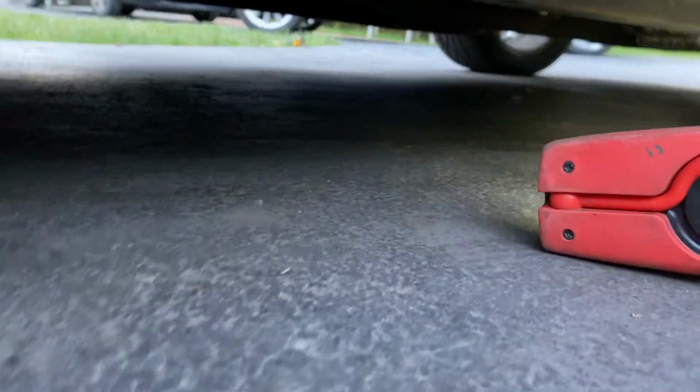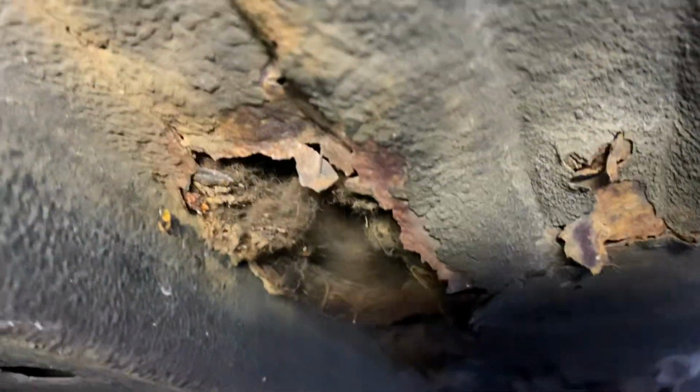Next thing we're gonna have a look at is underneath. And I was looking at this, wondering what that was, right? And I figured out it's actually the underlay from the interior carpet. And the reason it's there is because there's a giant hole in the floor.